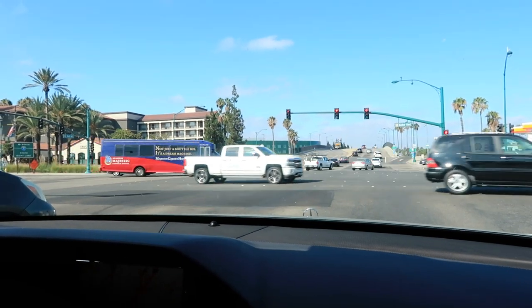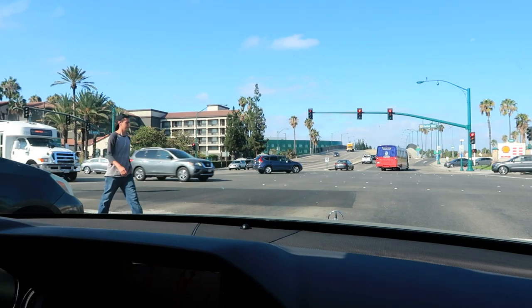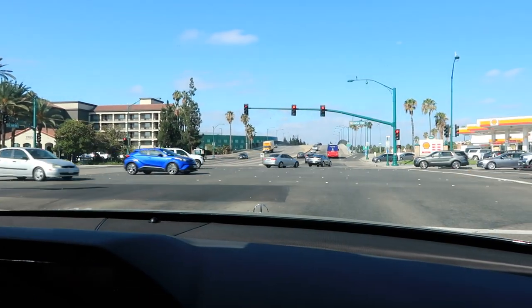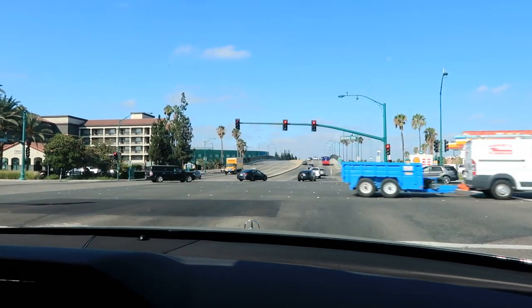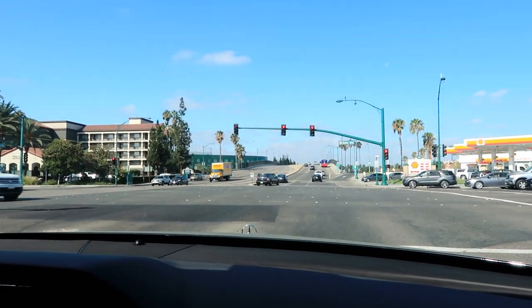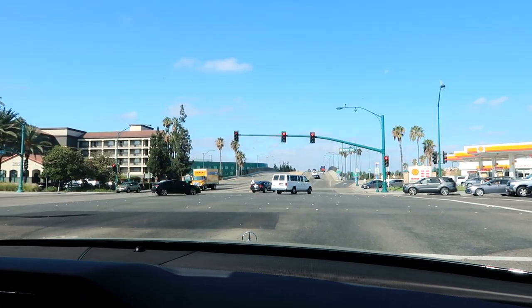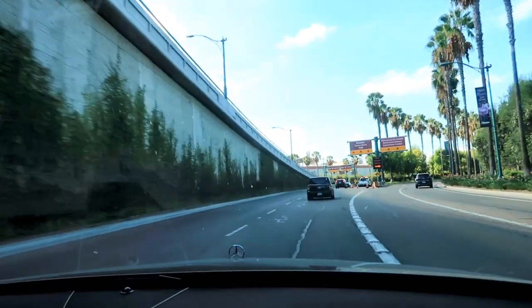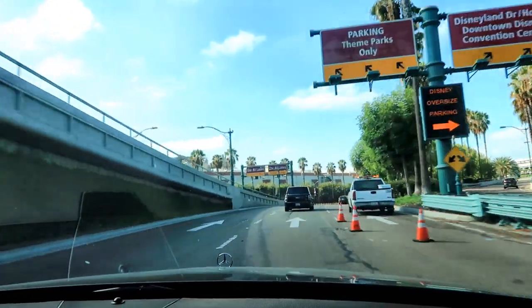All right, we're at the intersection of Harbor and Ball Road. Just have to go over that 5 freeway overpass right there, bridge, and the parking structure's right to the left. We've made it again. All right, and it's not crowded, so the lower path into the parking structure is open.